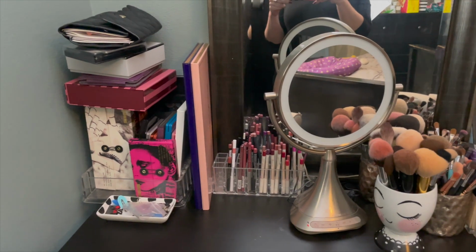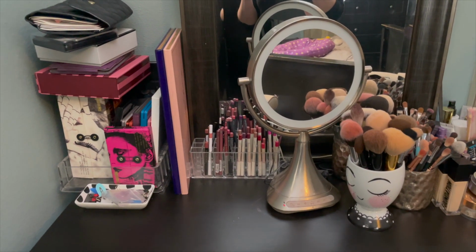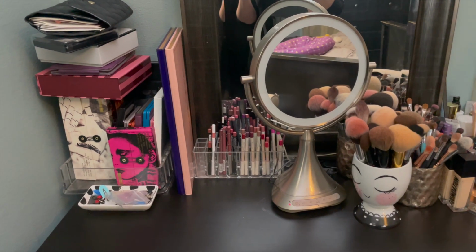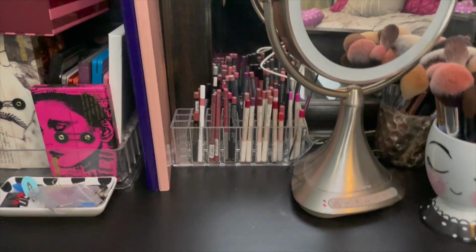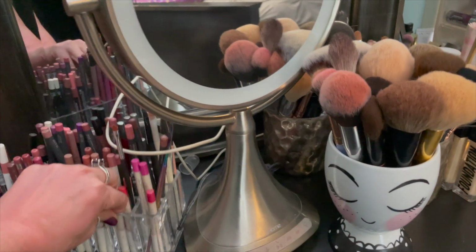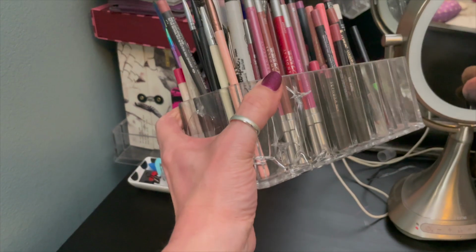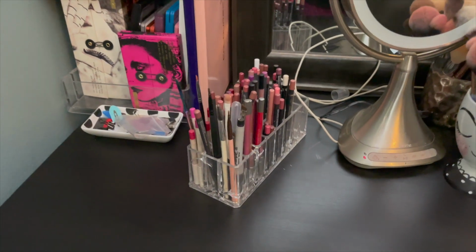So I just wanted to share with you what my vanity looks like before I started playing around with those Rephr organizers and see what they can do to make this look a little better. So my lip liners are there, and I'm kind of excited to get those organizers here. And I actually noticed, let me pull this out, that this here shattered. I did not even notice that, but it shattered at some point, so I was going to have to replace it anyway.